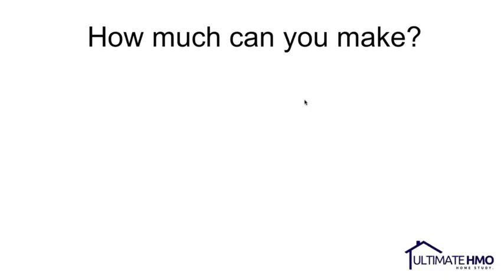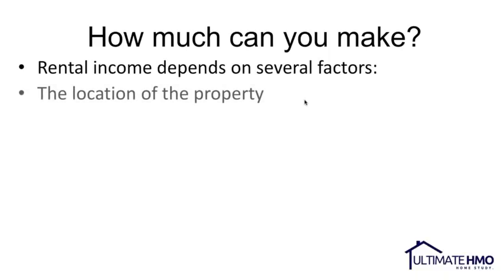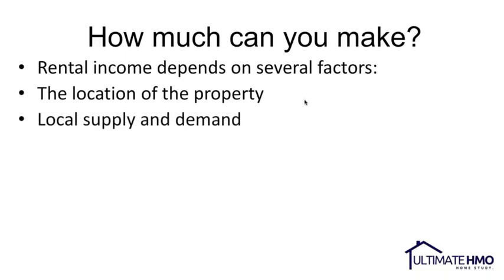So let's talk about how much you can actually make. Well, rental income you get will depend on several factors. So the location of the property is very important. And with all property investing, location is absolutely critical. You've got to look at the local supply and demand. And ideally, you want more demand than there is supply.